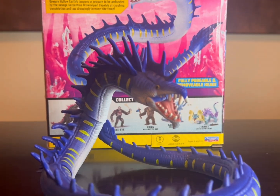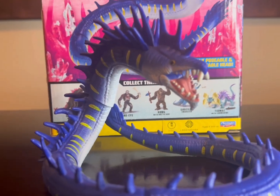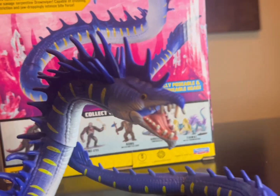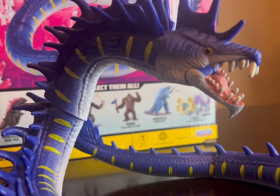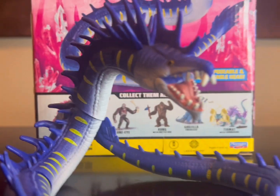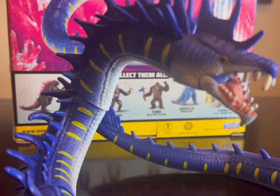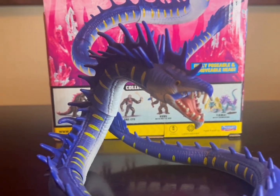I've seen some reviews where they were complaining that maybe with the face, the way the teeth are, make it look a little bit goofy. I don't know. I think it looks pretty close to how it actually looks. So it's fairly screen accurate, honestly. You know what I mean?